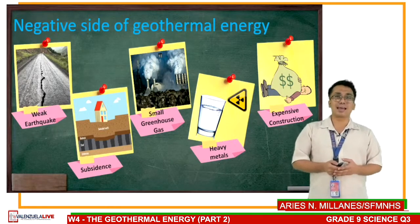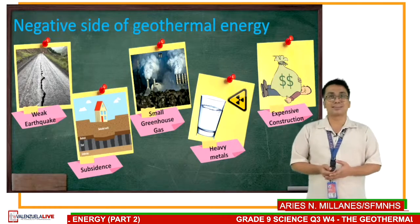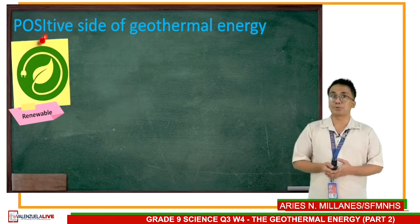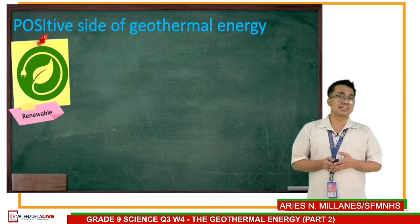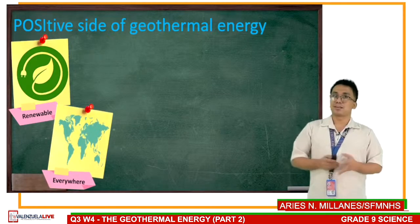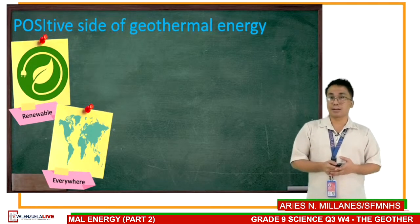But there are many advantages as well in using geothermal energy, either directly or indirectly. First of which is geothermal energy is renewable. It is not a fossil fuel that will eventually be used up. The Earth is continuously radiating heat out from its core and will continue to do so for billions of years. Next, some form of geothermal energy can be accessed and harvested anywhere in the world.